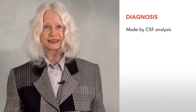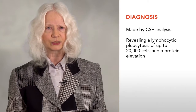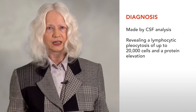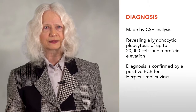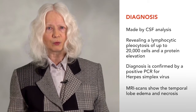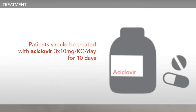Diagnosis is made by CSF analysis, revealing a lymphocytic pleocytosis of up to 20,000 cells and a protein elevation. Diagnosis is confirmed by a positive PCR for herpes simplex virus. MRI scans show the temporal lobe edema and necrosis, often bilaterally. Patients should be treated with acyclovir 3 times 10 milligrams per kilogram body weight per day for 10 days.